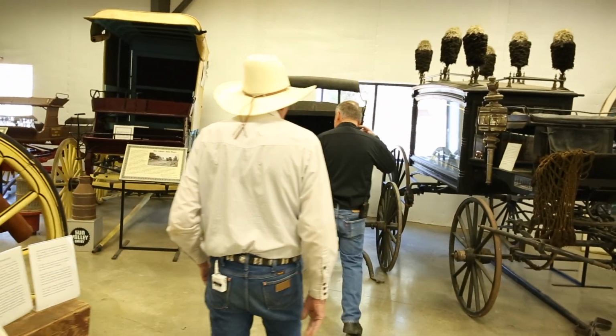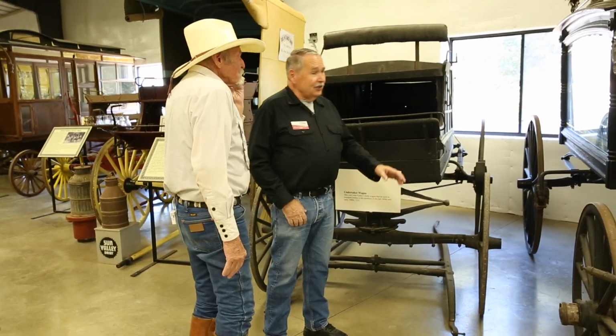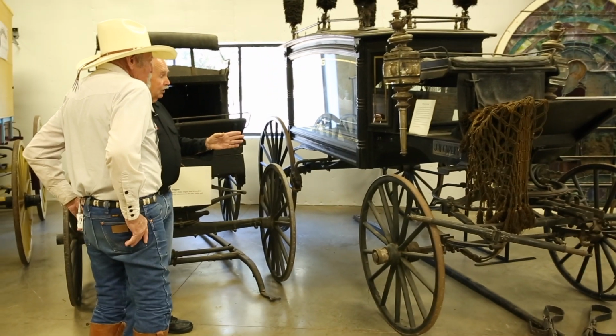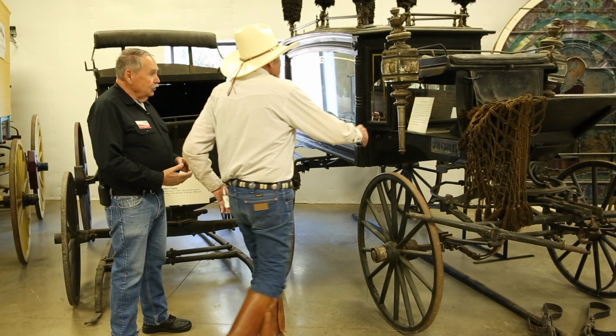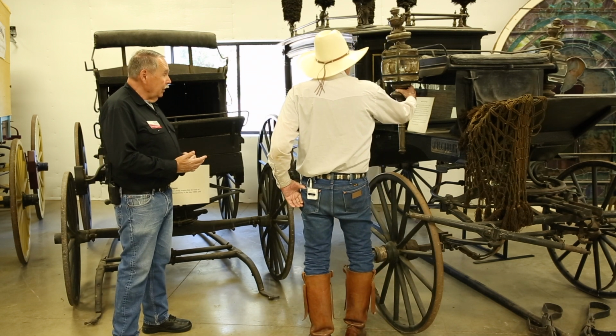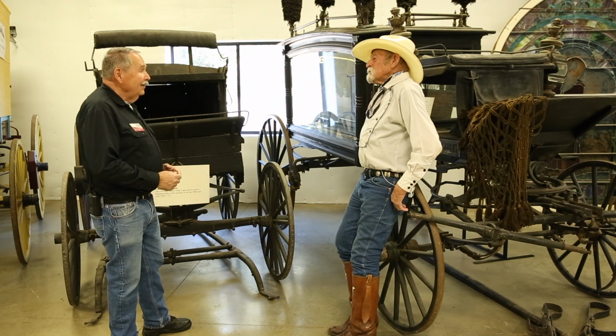Well, this is another one that people always look at. And like I say, this is actually on loan. It still belongs to the Carley family. So John Carley was the undertaker here in Angels Camp from 1880 until around 1920 when he got out of the business.